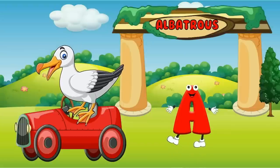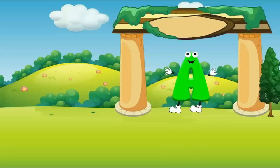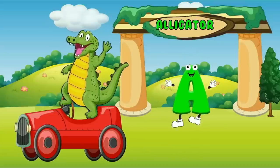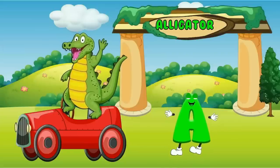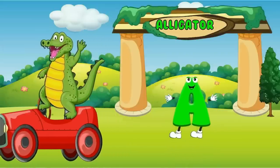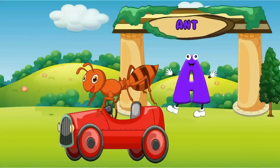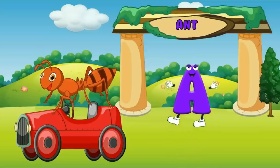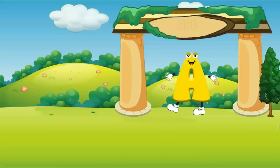Albatross sounds like yay. What's another one? Alligator. Do you know the sound of an alligator? Yay. A for ant. Can you ever hear an ant? Yay!